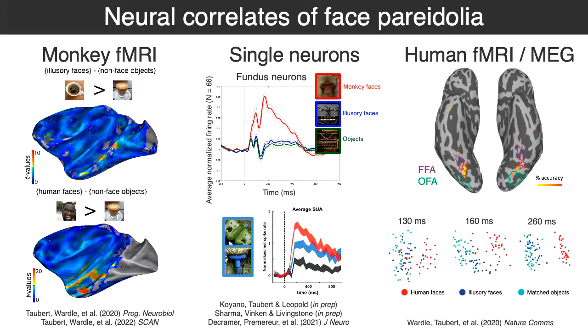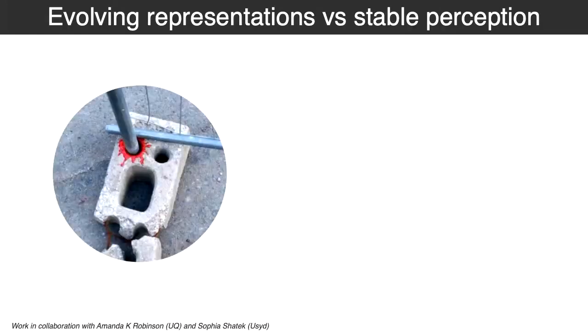This confusion between real and illusory faces is then resolved by about 160 ms after stimulus onset. But by 260 ms, we see that the representations of illusory faces and objects are now almost entirely overlapping and intermixed. So what these MEG data describe is an interesting time course that begins with human and illusory faces eliciting similar patterns of brain activity.